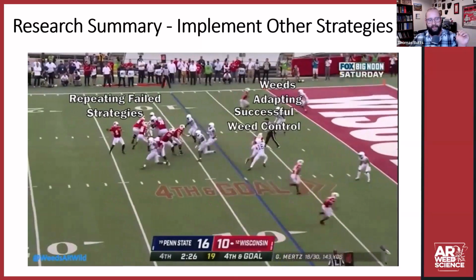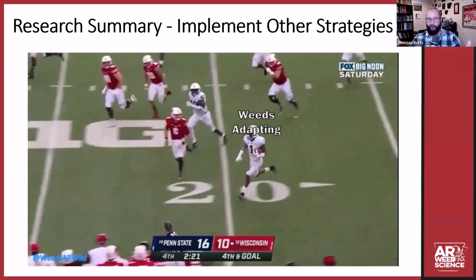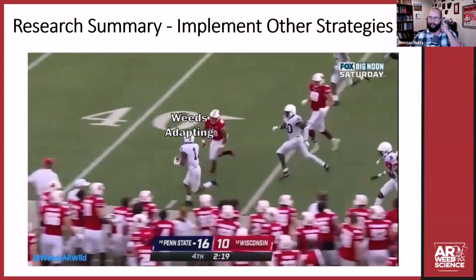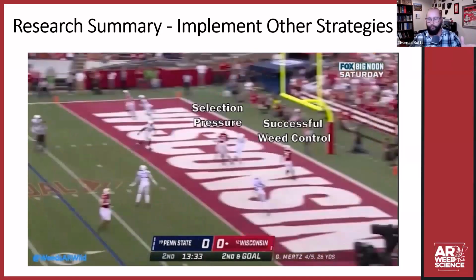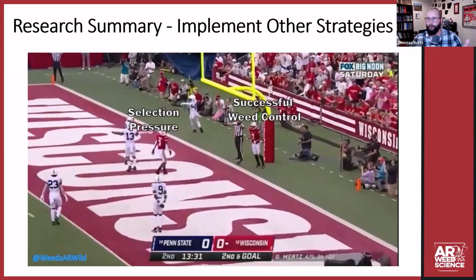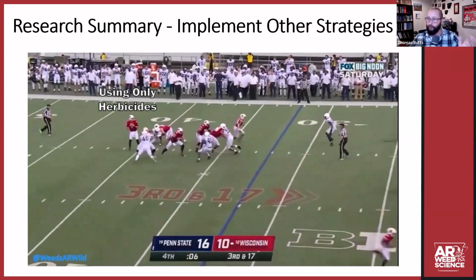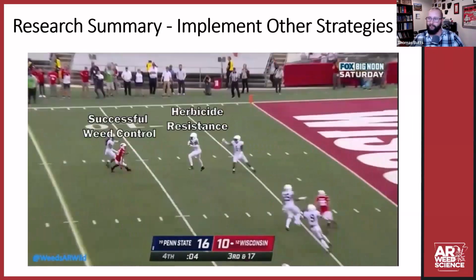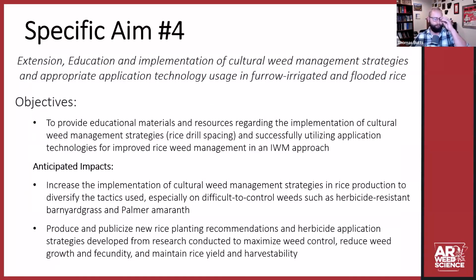And then if we continue to repeat failed strategies, we continue to throw the ball down here in the red zone, weeds will adapt, intercept that ball, and just cause problems for us all over the place. So it's really important to mix up what we're doing as far as management tactics, use different strategies, use different herbicides as well, all of these aspects, and don't repeat failed strategies to improve our weed control long term.